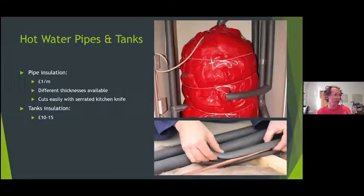Just briefly on hot water and pipes. Pipe insulation is very cheap. It's about £1 a metre. There are different thicknesses available and it's not a lot more to buy the extra thicknesses. What I would say is, when you come to fit it, if you find that the pipe is hard up against a wall, you might think, well, I've bought the extra thickness, but I can't physically get it round the pipe because of where the pipe is. So it's worth thinking ahead.